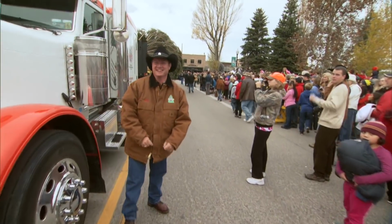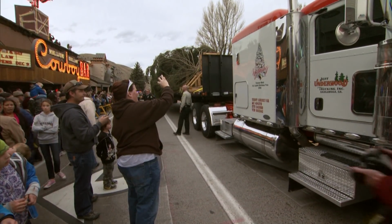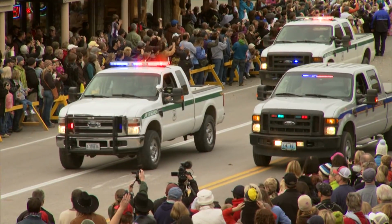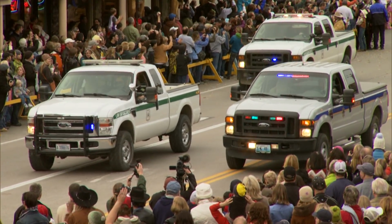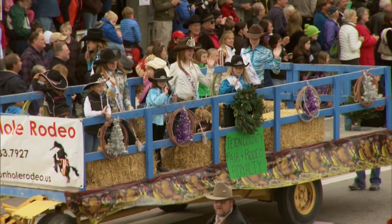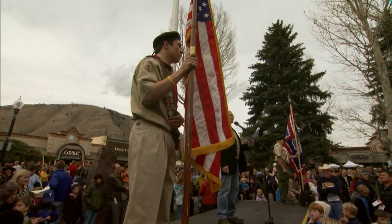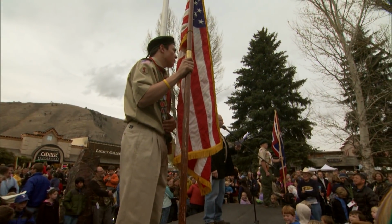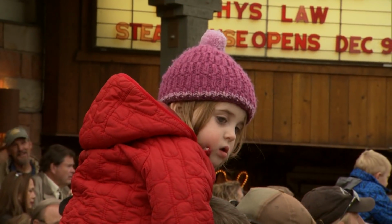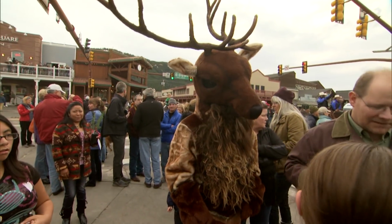Well, we made it. Picture perfect imperfection. A piece of history. Forever waits for all those it's blessed. A cowboy Christmas tree.